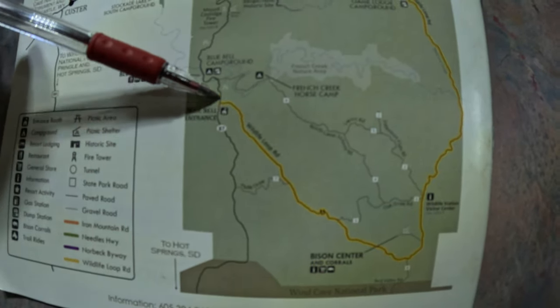The Iron Mountain Road is also a nice scenic windy road like the Needles Highway. It's only 18 miles long, but you can give yourself about an hour to get through. It has some nice tunnels, switchbacks, and cool old wooden bridges that have pigtail ramps coming off of them.